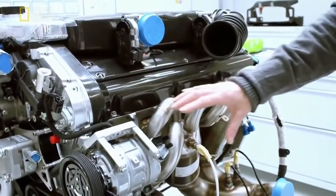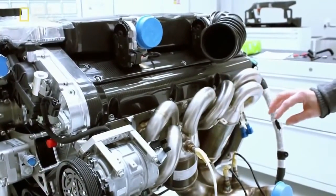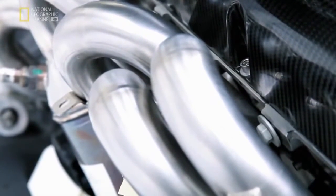Exhaust manifolds are covered when they're in the car with a heat shield, but they're hand-formed and perfectly made for this car. Made from Inconel, which is a very expensive alloy used on Formula 1 exhaust, for example.